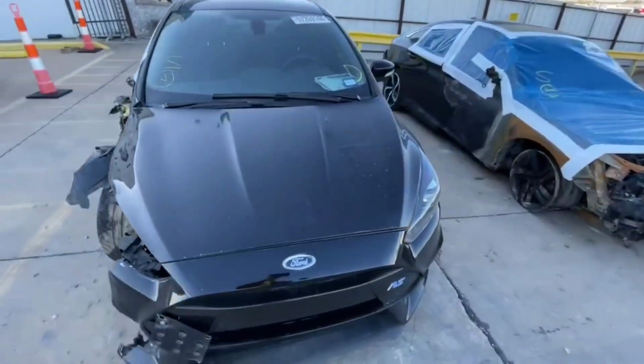All right, guys, that's going to do it for the walk around portion of today's video. Now we're going to go ahead and get into the live auction, and let's see what some of these cars are going for out here on the yard. And maybe, just maybe, we might be able to pick up one of the ones that we're looking at. So let's see what happens.